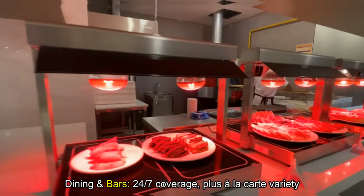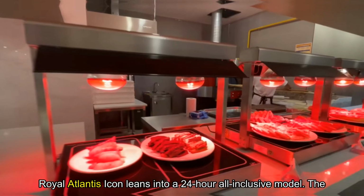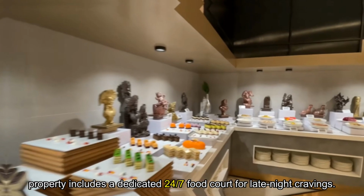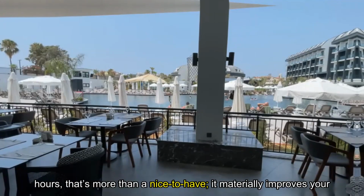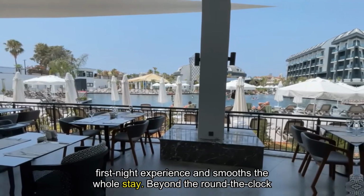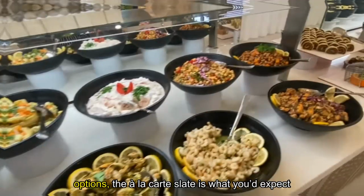Dining and bars. 24/7 coverage, plus a la carte variety. Royal Atlantis Icon leans into a 24-hour all-inclusive model. The property includes a dedicated 24/7 food court for late-night cravings. If you're arriving on a late flight or keeping teenager hours, that's more than a nice-to-have. It materially improves your first-night experience and smooths the whole stay.